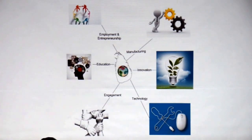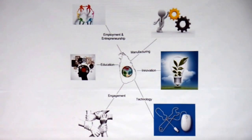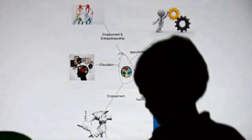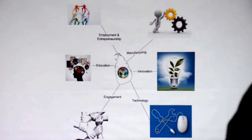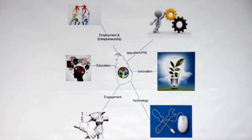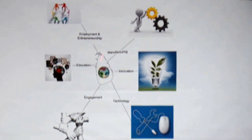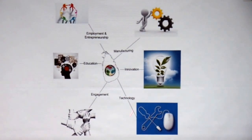FabLanka is not just about 3D printing, and we are trying to use almost all the digital manufacturing technologies so that we can make almost anything. Now with FabLanka, we plan to contribute to Sri Lanka in these areas like employment, manufacturing, capabilities to innovate, and then technology transfer, and education, and also social engagement.